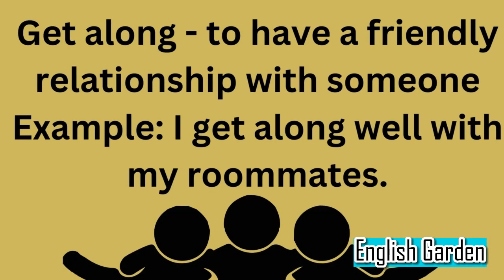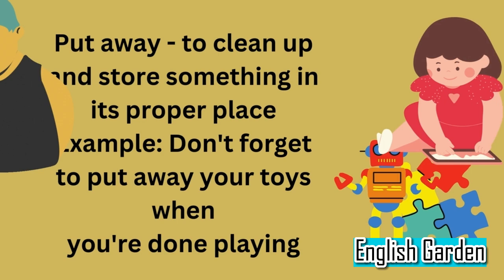Get along: to have a friendly relationship with someone. Example: I get along well with my roommates. Put away: to clean up and store something in its proper place. Example: don't forget to put away your toys when you're done playing.